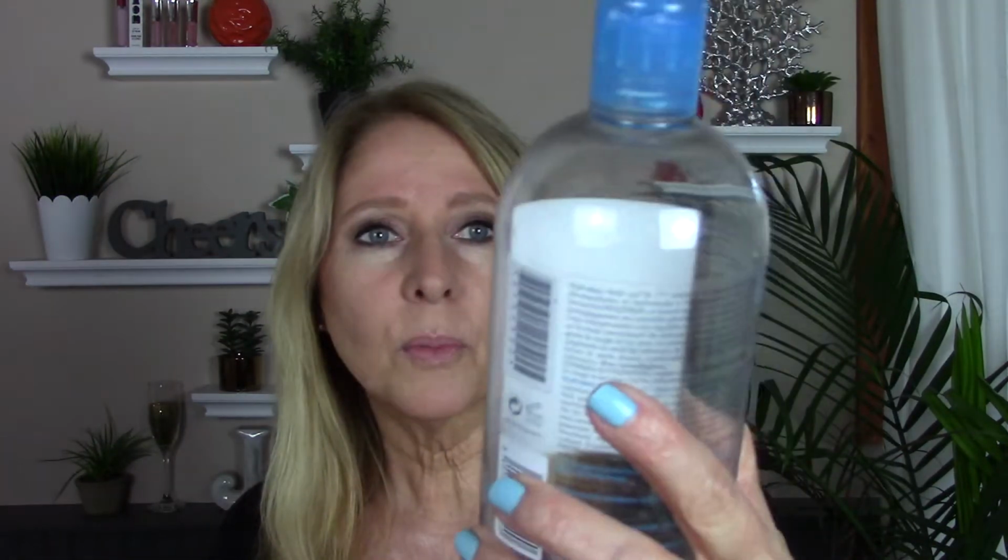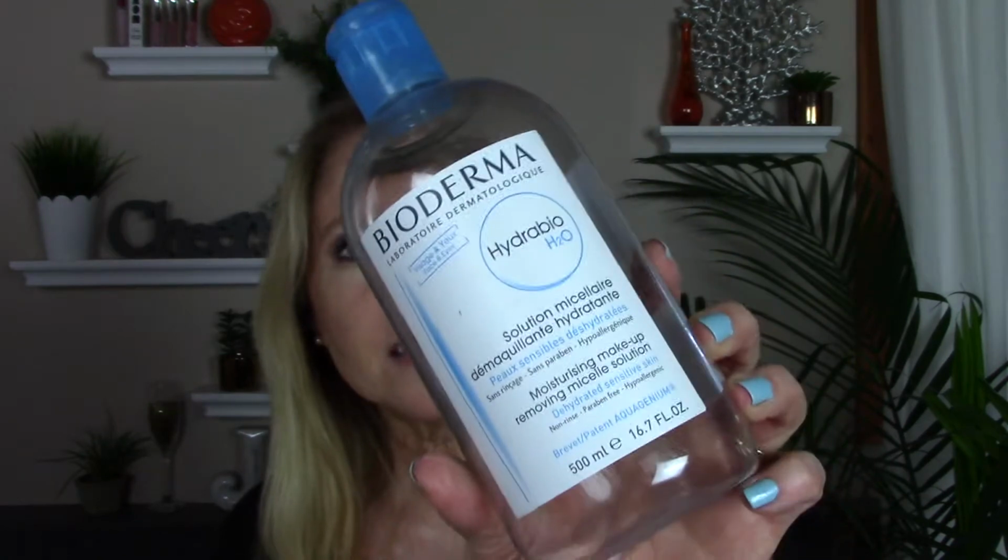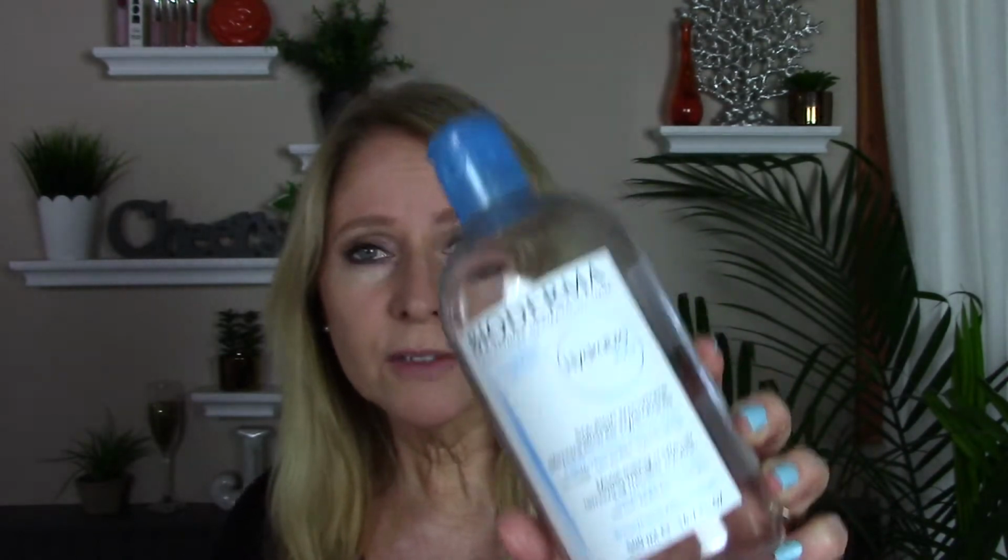And then this is what I take my eye makeup off with. It's the Bioderma. I get this on the Beautylish site. I've tried the blue bottle and the pink bottle. I think the pink bottle is for sensitive eyes, but both of these worked really well for me. I love it. You get 16.7 ounces. It's $14.90 on the Beautylish site.